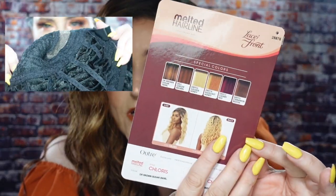All right. So for the wig, you pretty much already know from the title and everything, but I'm still going to tell you who she is. And today I have a wig from Outre's Melted Hairline collection, and she is in the style CHLORIS. So she has an HD lace front, and I have her in the color DR Brown Sugar Swirl, and that happens to also be the color the stock card model is wearing right here. Naturally available in several colors. Outre is great about giving you good color selection. One of the colors she's available in is the DRFF2/Cinnamon Mocha, and I have not seen that one in a while. So kind of regretting not getting that one, but whatever.